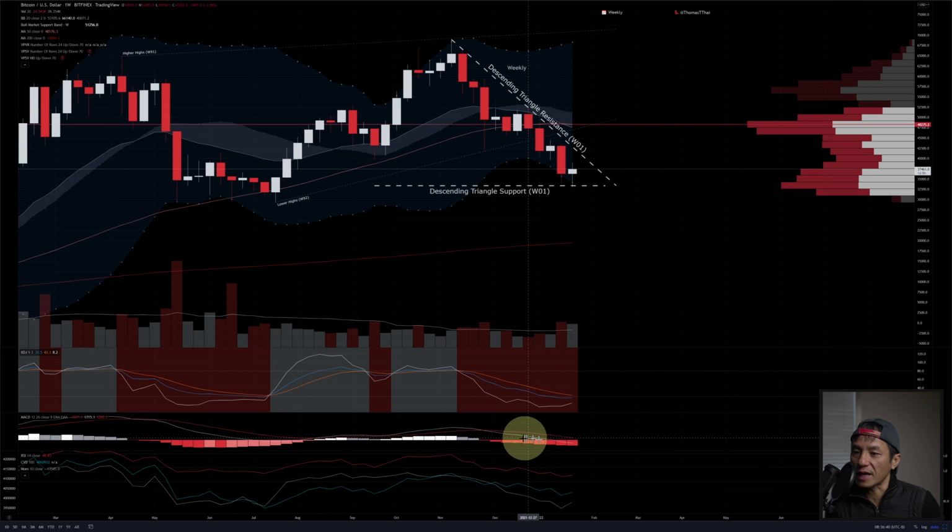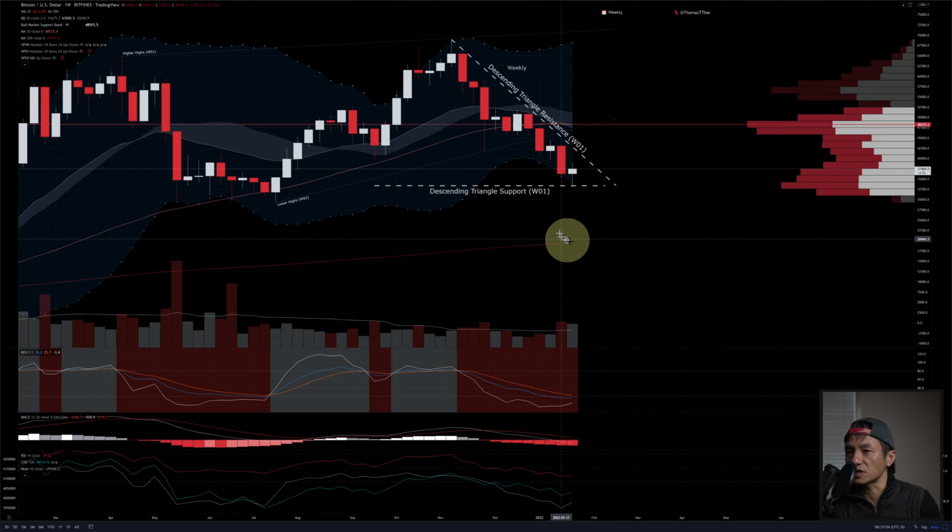On the MACD, the white MACD line is below the red signal line, and it is still bearish. On these three down here, RSI, the CVD, and also the momentum indicator, all pointing up, so that's positive. Overall, it's more positive on a weekly chart than it is negative. So that's still the same as yesterday.